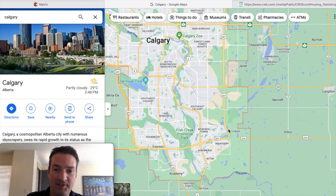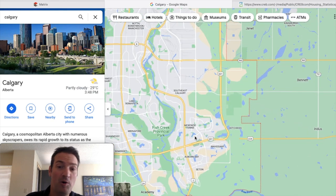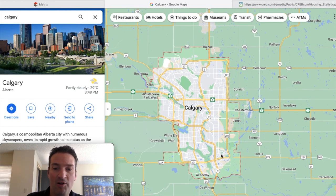You have the Ring Road. Stony Trail is this road you see right here, and you can take this pretty fast. You can go 100 kilometers an hour. You can go 110 on the Deerfoot, and you can go about 100 on the 201, the Stony Trail you see here. And this one will take you all the way around the city.